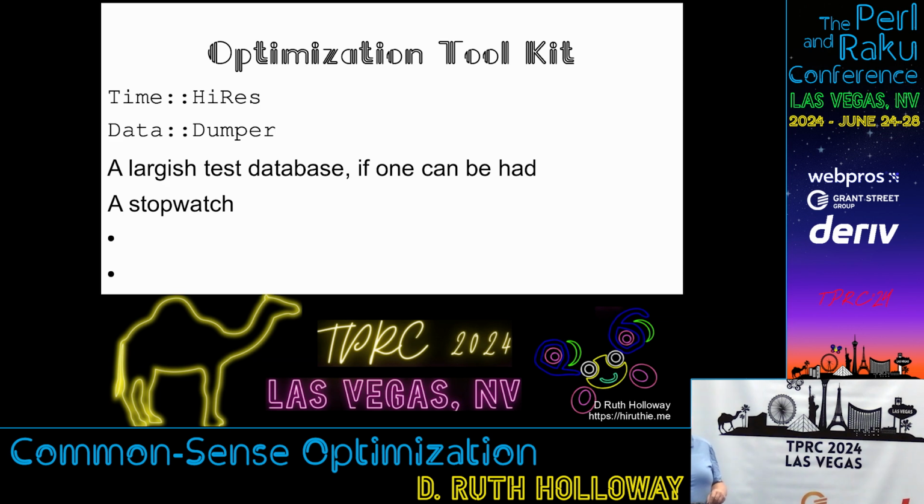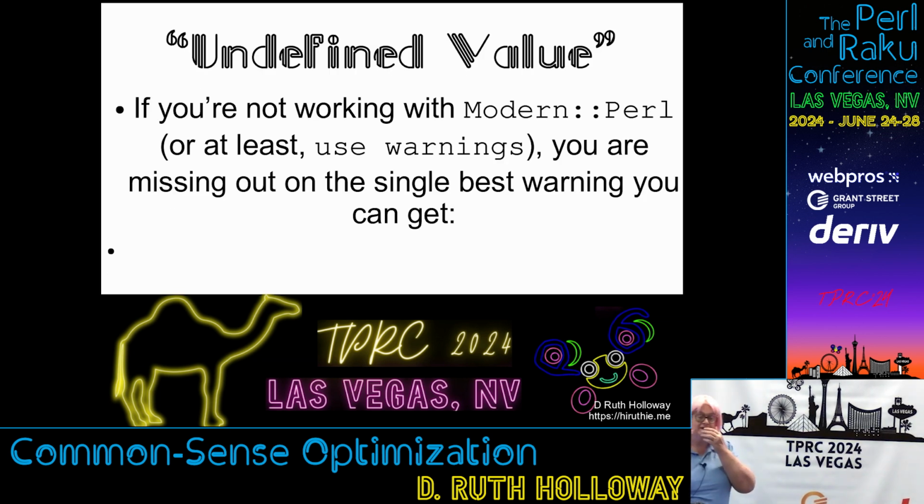Okay? Here's some common ones that have cropped up for us that may also be one of the problems of yours. Undefined value. Are you not getting undefined value warnings? Are you using warnings? If you're not using warnings, use warnings. If you're not using strict, use strict. I don't know how else to say this, but frankly, if you're not using strict and using warnings or using modern Perl, I really don't know how to help you. They are the best tools you can imagine.